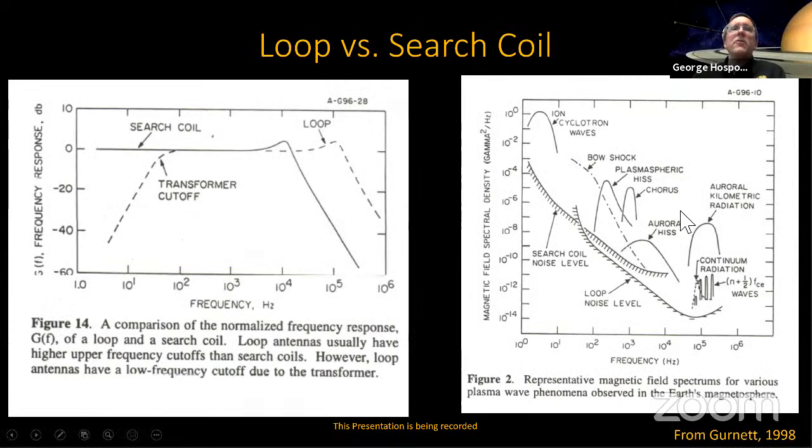This is again from his book chapter, showing the typical voltage response of a search coil and the loop. Because of the transformer, the loop is not as sensitive at the lower frequencies, say roughly below 100 hertz, while the search coil can go down to a few hertz and still get good voltage response. And this is a case where the frequency response has a feedback system to flatten the response.